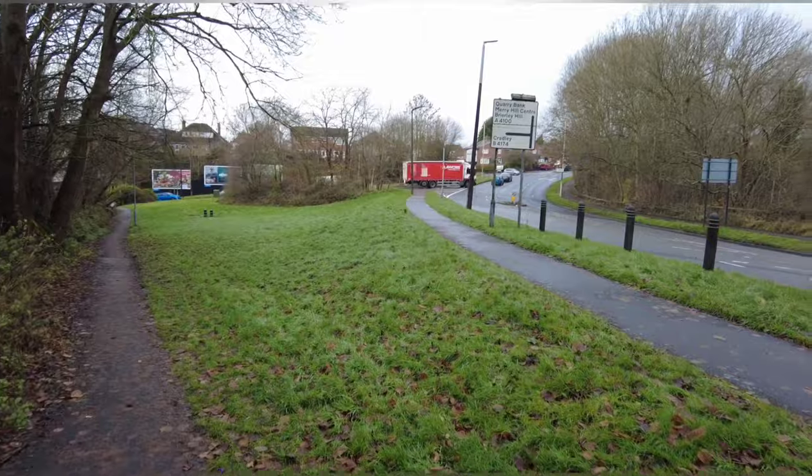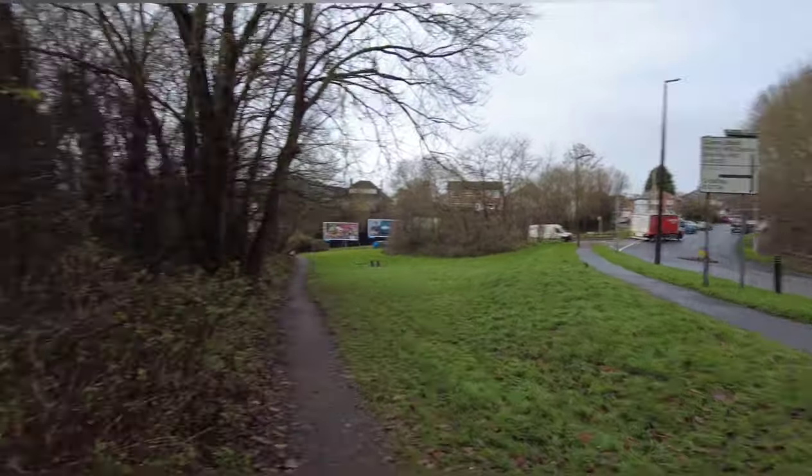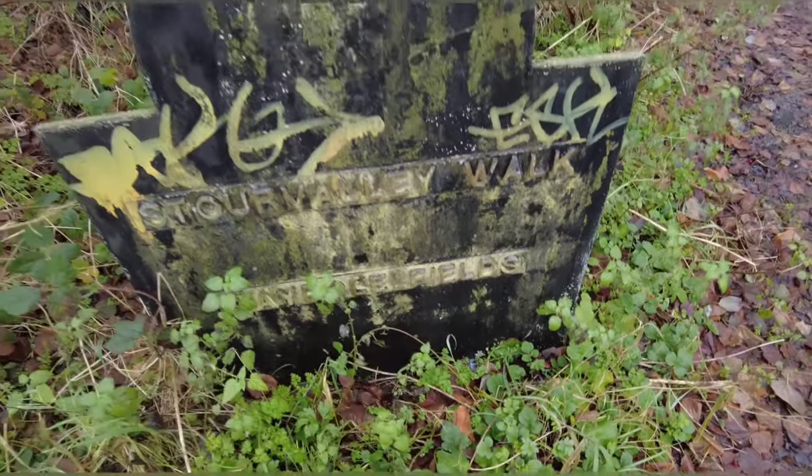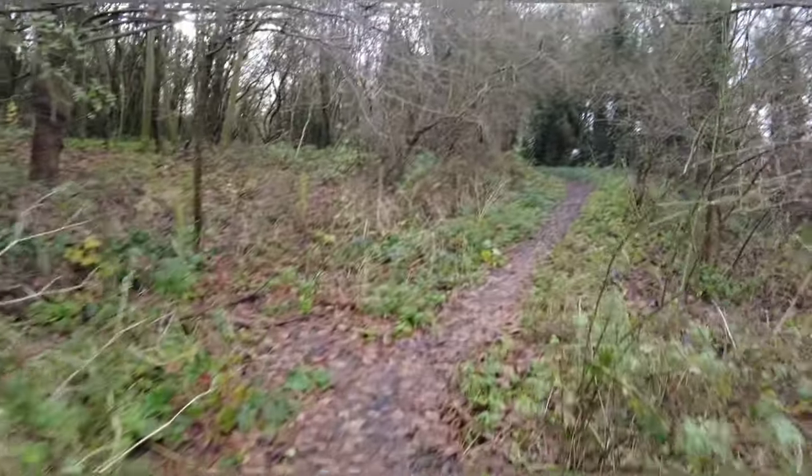But there we go, we've got Corngreaves Bank right away to the top. Even got Stour Valley Walk, Maypole Fields just right away here. And this is actually where we're heading to.